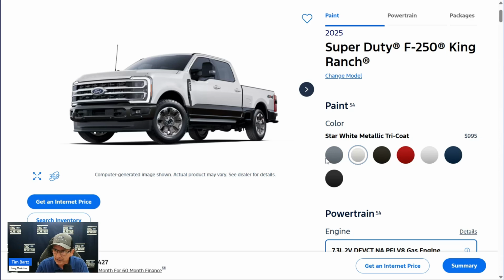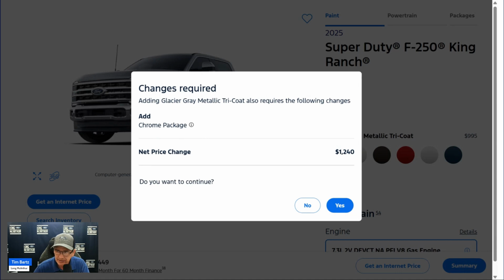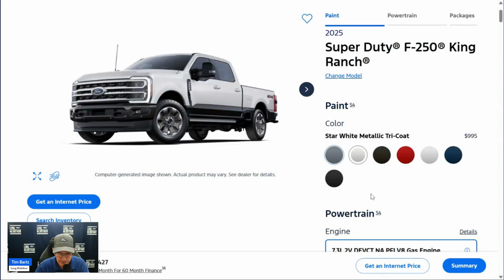Now, Glacier Gray is available with the chrome package, so it does require that. You can see it takes a 2-tone away. So there you go. So that's available for you, and that's back for this year as well.